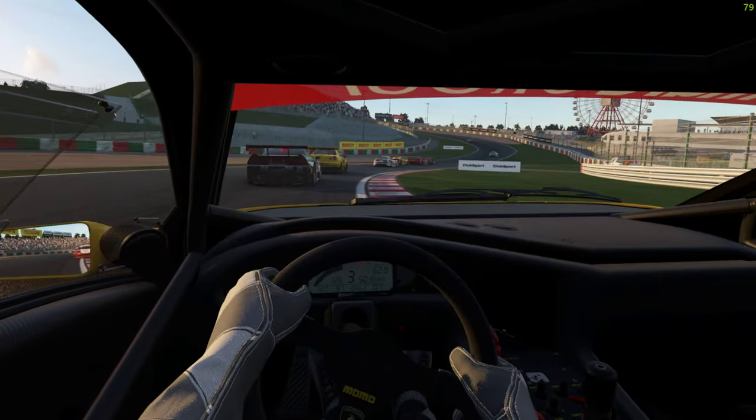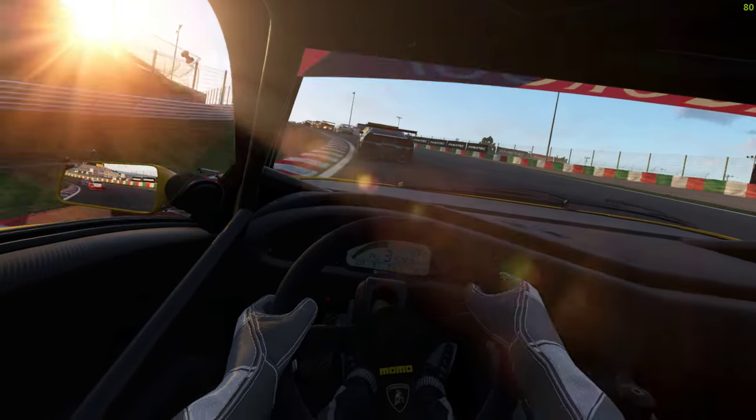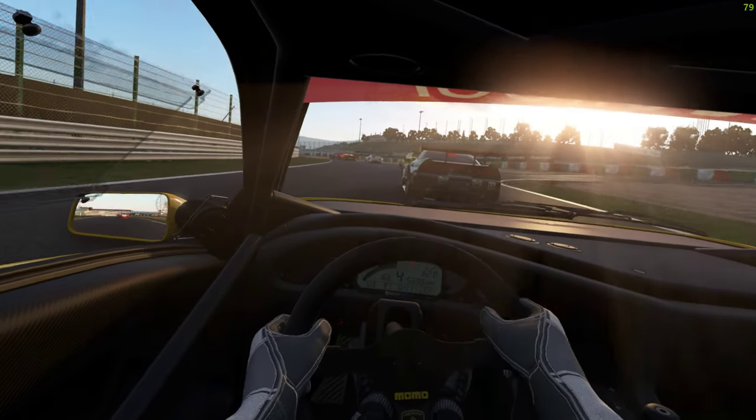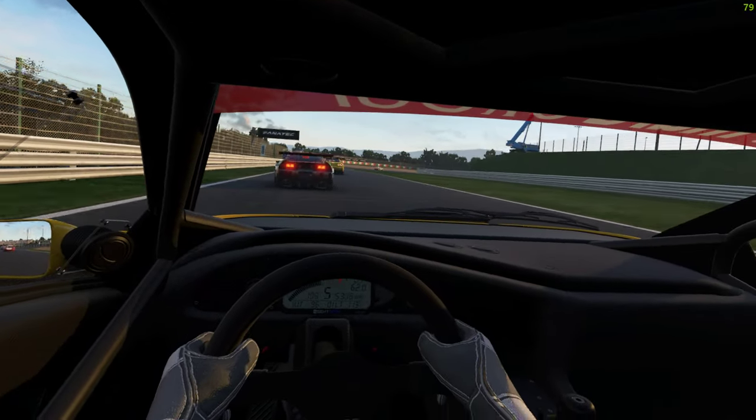Try not to trip over these cars in front, be aware of what they're doing. Especially with the NAMeS AI pack on, they will get into little fights. This one you can feed the power on, we're up to fourth. Up to fifth, now we're going to be dropping back down to third.